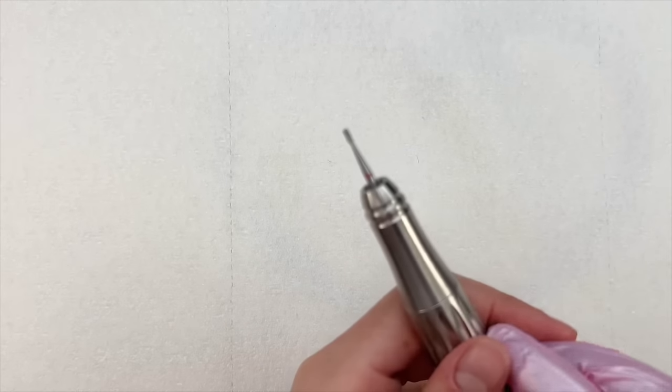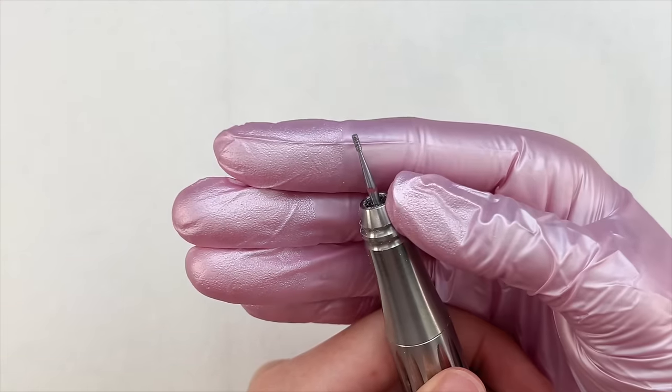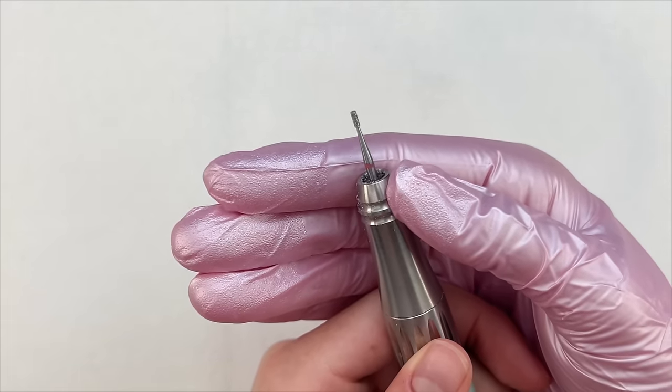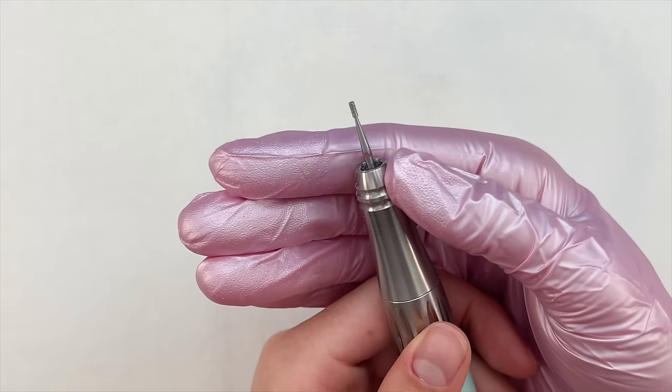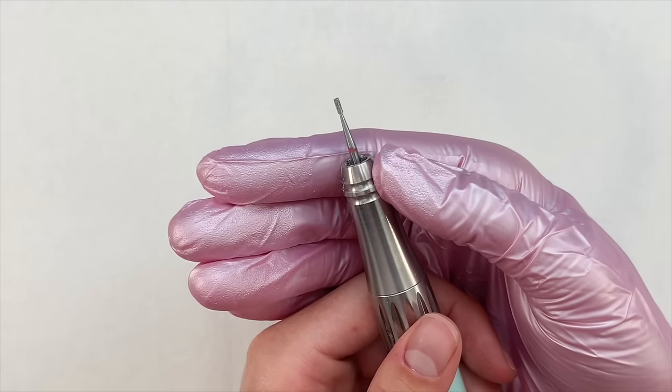I am gonna go in with my e-file, and I have this mini diamond drill bit here. I love this drill bit, especially for removing cuticle. So I'm just gonna go in with a very low speed and just take this around, and again, just try to get up that cuticle from my natural nail plate.